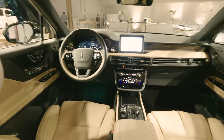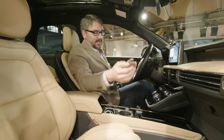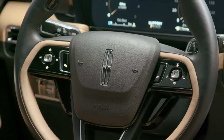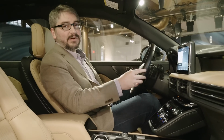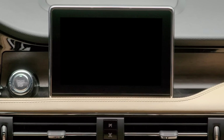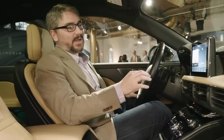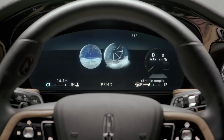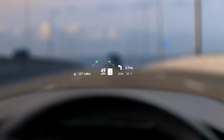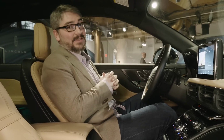Lincoln has really stepped up their interior game recently, as you can see here with this long flowing dash, the floating control console, and these crisp screens. Interior touch points have also been treated with premium feeling materials, although you don't have to go too far to find hard plastics. The 8-inch touchscreen comes standard, and it's running Ford's Sync 3 system, but it's been reskinned by Lincoln to look a little different. This car is also equipped with a 12-inch digital display for the gauge cluster and a big color heads-up display that Lincoln says you'll be able to see even if you're wearing polarized sunglasses.